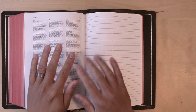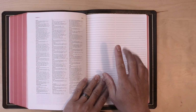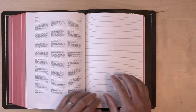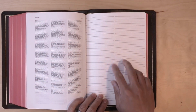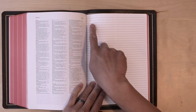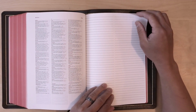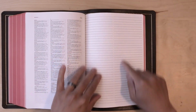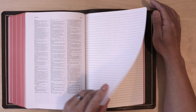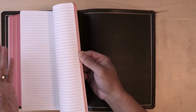And then after the Concordance, you get 32 pages of lined paper. And this is what's great about the wide margin that's different from the regular Quentel. You can see it's double column. In the regular Quentel, it's just a single column. That line will go straight through. There is no double column in the regular one, but I love this wide margin because of these double columns. I think that is fantastic. Why don't they do that in the regular Quentels? So 32 pages of lined paper in the back.